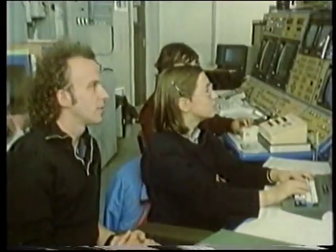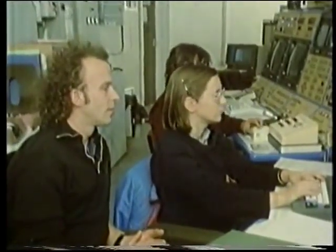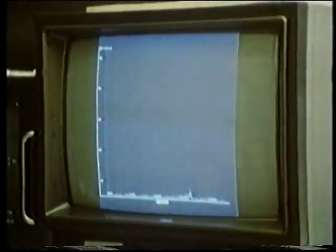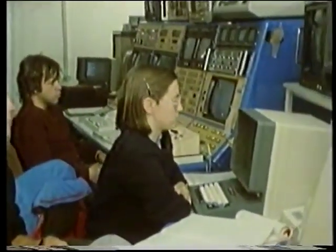Open the shutter. Everything set? Well, there we go. And we should get a nice display of the spectrum. Here are the beginnings of the spectrum, which will build up as the exposure continues. The beauty of this instrument is that the observers can sit back and watch this happen. It's very nice.